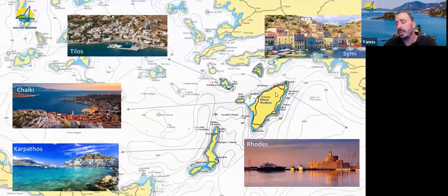Rhodos. Rhodos, who doesn't know Rhodos? Rhodos is supposed to be, and it actually is, the island of the knights, full of Venetian castles. The Venetian occupation, which lasted for many years, has left its significant character over there. A huge island, which can serve more as a starting point rather than discovering it all over, because it's very big. But I'm going to suggest one anchorage there, which is fantastic for you. If you ask me, go to Rhodos a few days before chartering your boat.